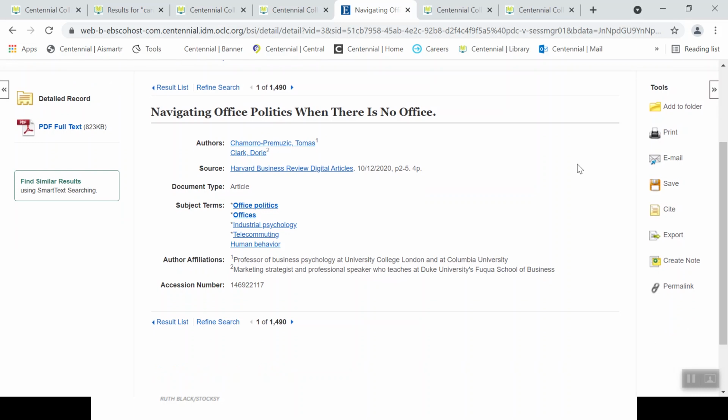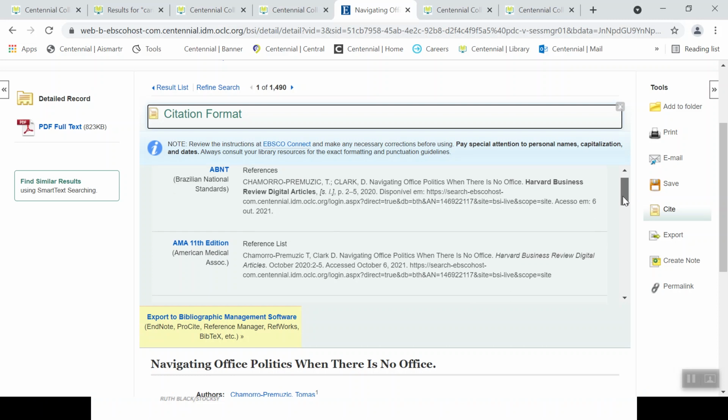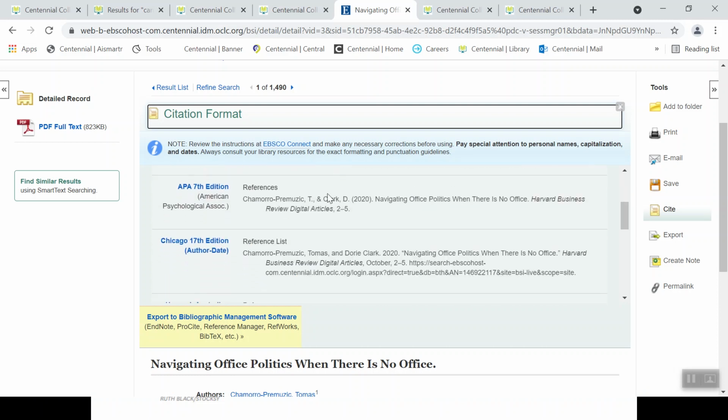Before opening the actual article, I will show you one thing and let you in on a little secret. If your friends missed this video for some reason, do not tell them about this part. That is that most of our collections come with a built-in citation machine. Here, check this out. We can take most of this information, run it through the citation machine, and convert it into an almost perfect APA 7th edition reference list entry for the article Navigating Office Politics.